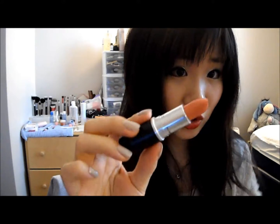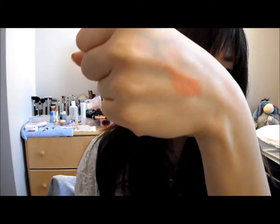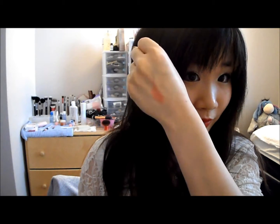Okay, more lip products here. I actually really got into lip products this year, and the first one I really love is the MAC Cream Sheen Finish Ravishing Lipstick, and it's this really nice peachy nude color. I just really like how it doesn't wash me out, and it adds a really cute touch to my lips as well. I really like this.